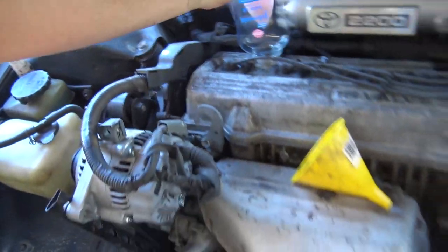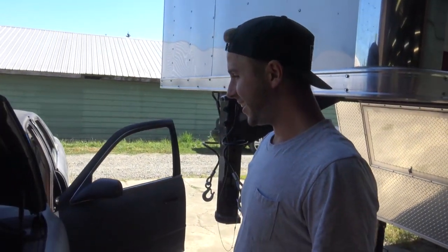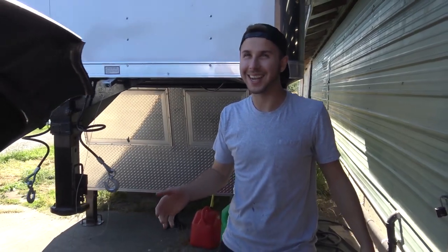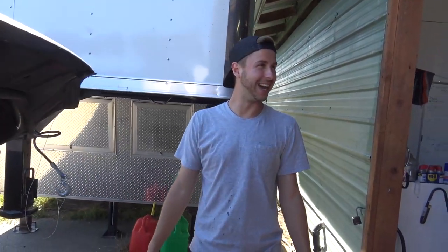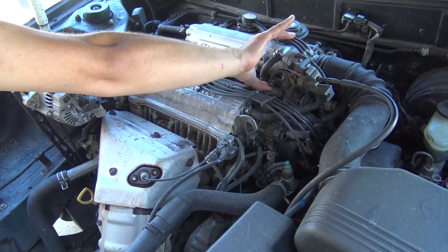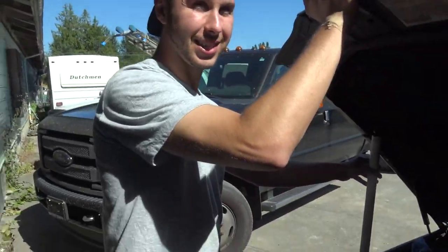All right. That's it right there. Dry. We're going for the start. Give it a go. It sounds great. It doesn't sound bad. It sounds like what it sounded like before. Rev it up a little bit. No ticking, no knocking, no nothing, dude. 100 miles. It doesn't sound bad, dude. It sounds regular, pretty normal.